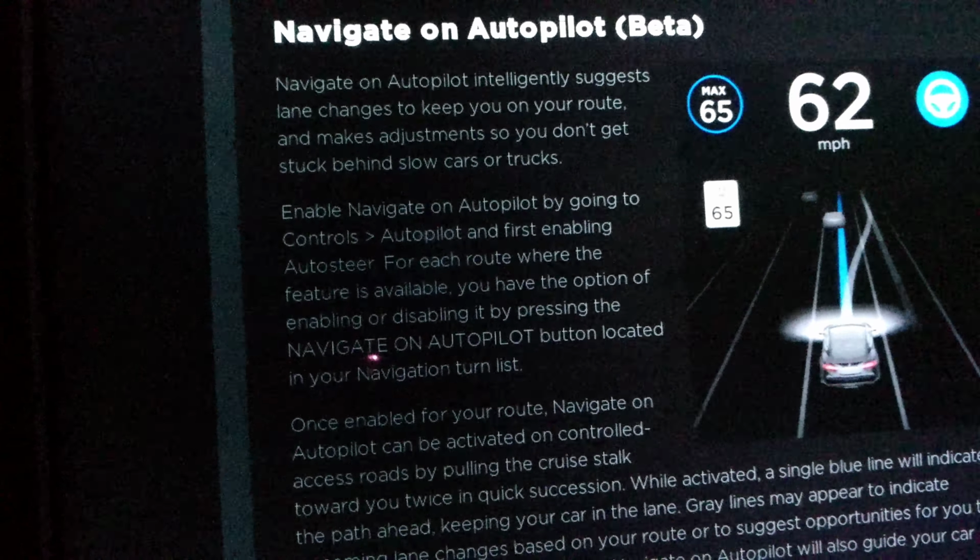Okay, we've already done that. For each route where the feature is available, you'll have the option of enabling or disabling it by pressing the Navigate on Autopilot button located in your navigation turns list. Okay. Once enabled, Navigate on Autopilot can be activated on controlled access roads by pulling the cruise stalk towards you twice in quick succession. Now, if you do it 4 times, it activates the super silky smooth mode. Doesn't say that here, but twice.